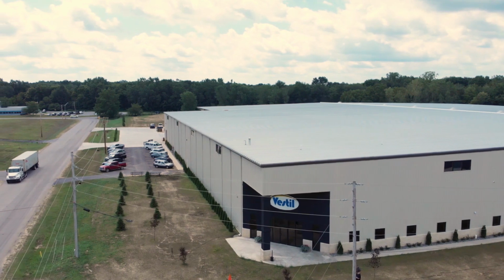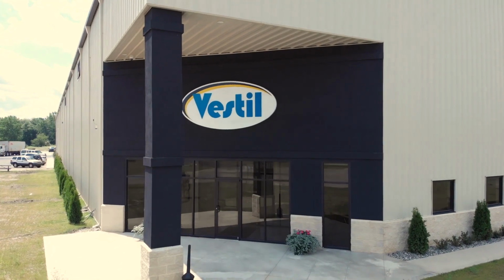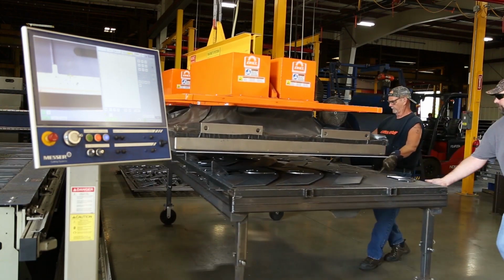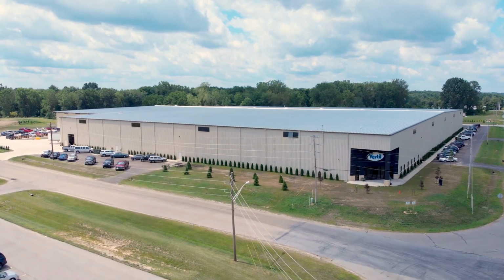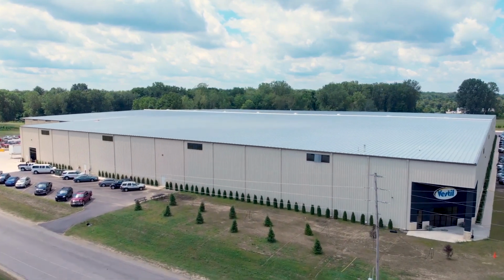Vestil Manufacturing is an industry leader in material handling, distribution, and manufacturing. Vestil is located in Angola, Indiana, in the very northeast corner of the state. It's at the crossroads of America, has a wonderful workforce. Vestil has 4 warehousing and production facilities totaling just over 1 million square feet.